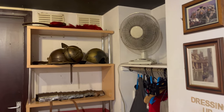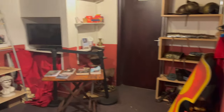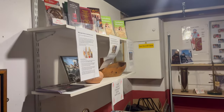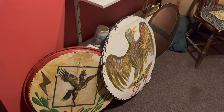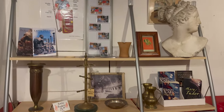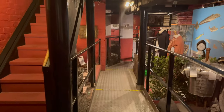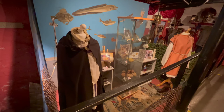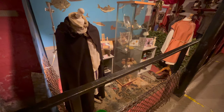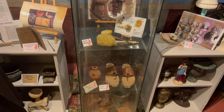For those inclined to indulge in a bit of fun, there's a dressing-up corner where both children and adults can don Roman attire and military helmets. Additionally, you can examine replica Roman clogs, which were wooden-soled shoes with leather uppers designed for use within the bathhouse.